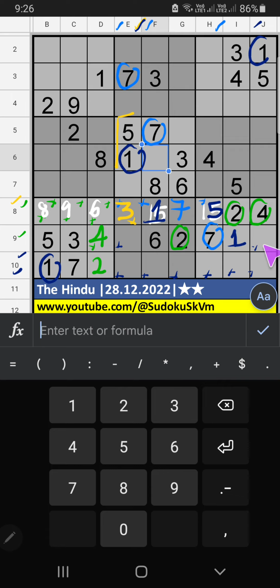The 9th row, 2 numbers are remaining: 8 and 9. It will come in another 2 cells. We will confirm later. 5th row and 7th row, column B, we have 5. So 5 can't come in these cells. Then 5 is confirmed here.